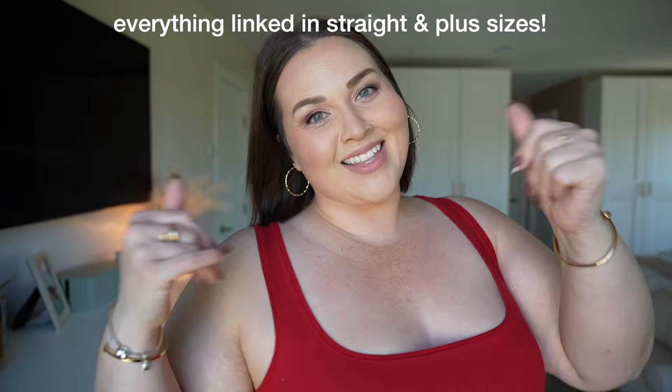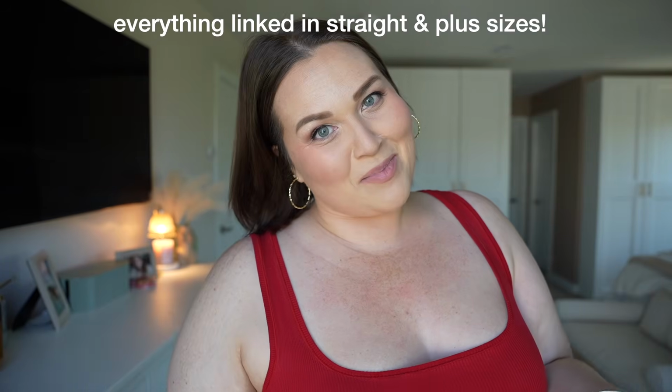Not just on me, but on a plus size body, because I don't think I have any plus size inspo. It's all straight size, and oftentimes on Pinterest, it is straight size, and that's okay. We can make it work. Things look cute on us too. Don't even worry. And it goes without saying, everything that I show you guys will be linked down below.